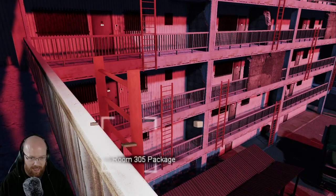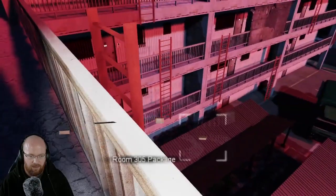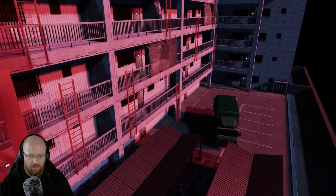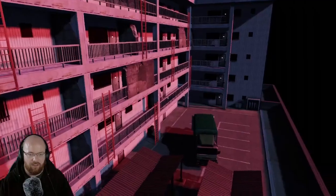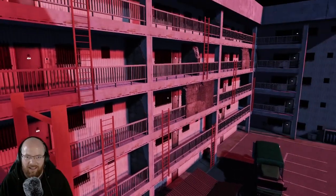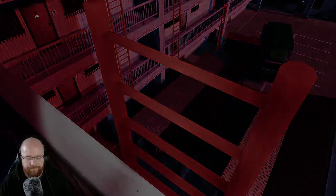So 305 is there, which is good. 305. I also need 206, which is going to be down here, I think. And 202, which I can't get to at the minute, which is weird. That's 202, isn't it? Oh, maybe I can get there from the stairs. Maybe I should have just tried that. Oh, no, the stairs were blocked. Where? Oh, well, maybe, maybe not. Maybe get it from there. Okay, we'll go back there in a minute. Fair enough. We'll go back there in a sec. Right.